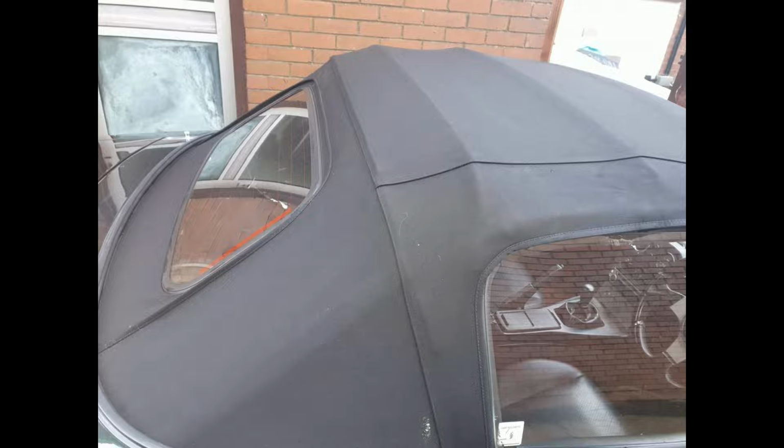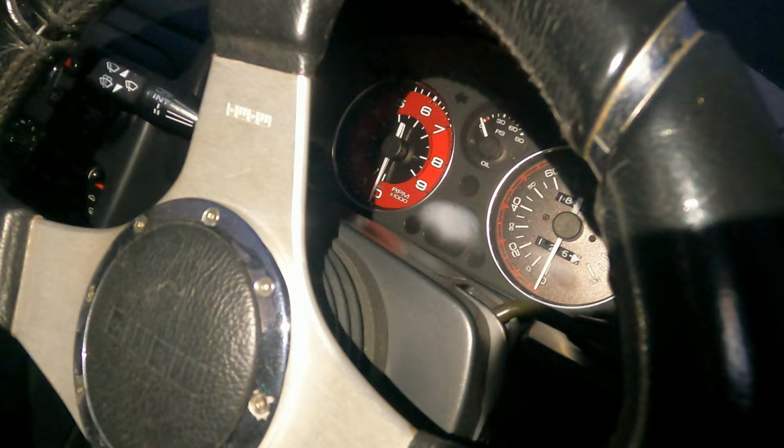Coming to the interior, nice Momo steering wheel he's got there. One of my favorite things again, I don't know if you can see the clocks there from Rev Limiter. And there's your high boost, low boost switch there. AEM wideband with the AFR gauge and everything. And I have to say, just the general condition of this car is just lovely, apart from the outside, apart from the metalwork. The Mark II leather seats as well. So I'm gonna jump back in because it's a little bit warmer.